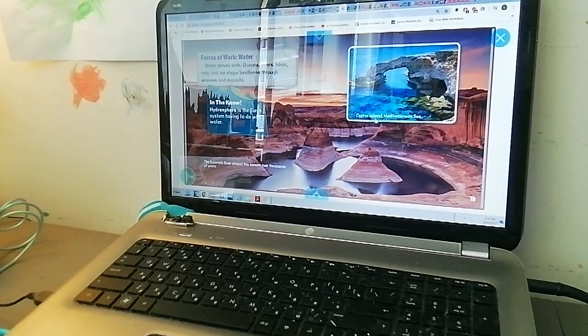Cyprus Island, Mediterranean Sea. It looks so pretty there. It's near Greece. Cyprus is Greece. It's Europe. This is southern Europe.